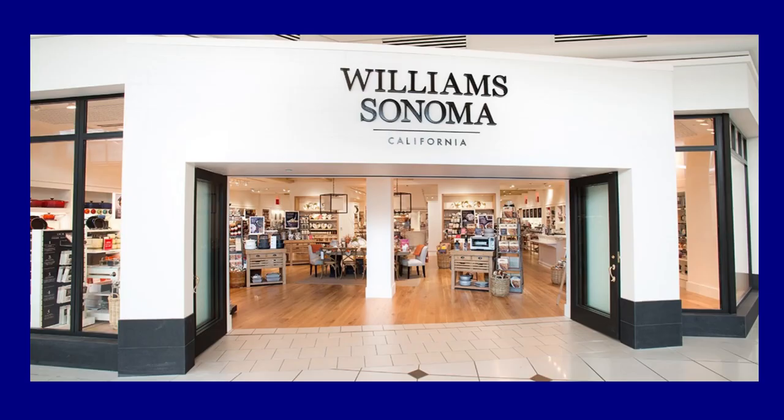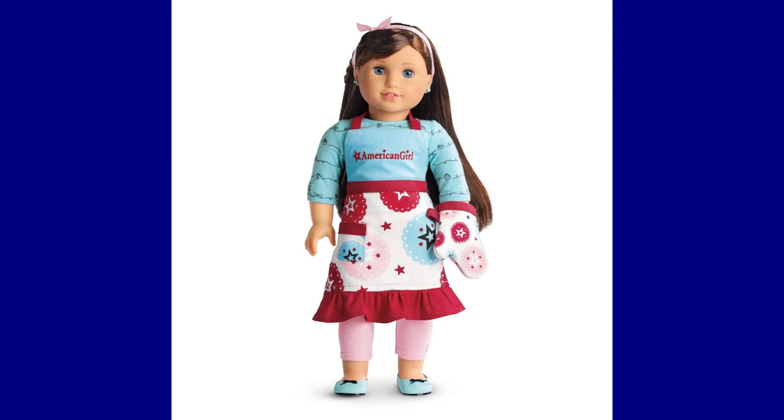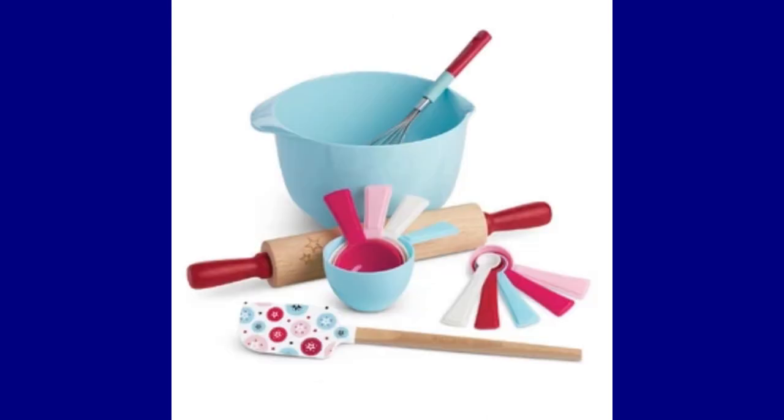Williams-Sonoma is a kitchen supply company. In 2015, American Girl partnered with Williams-Sonoma to release various cooking utensils to coincide with the release of Grace Thomas, Girl of the Year that year, whose main storyline was baking. Over the years following, other cooking utensils and cookbooks were released.